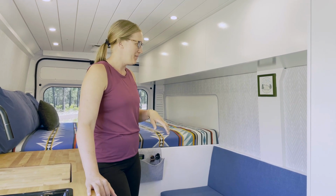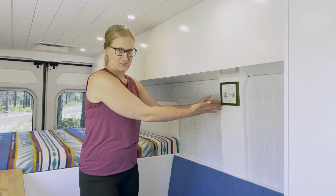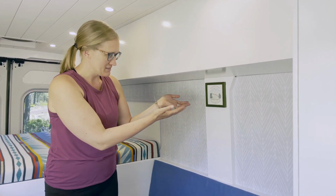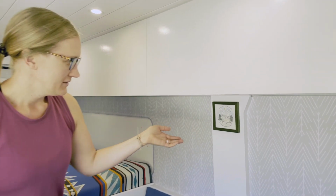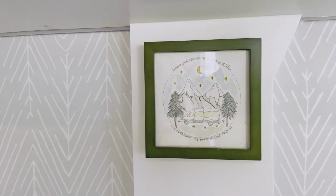Okay, so moving up, I have to point out the only piece of artwork in our van besides our stickers is art by Joan Loffer. It's an original. Got a close-up for you. Thanks, Mom, for our piece of van artwork.